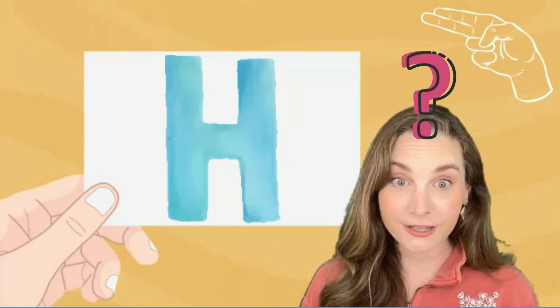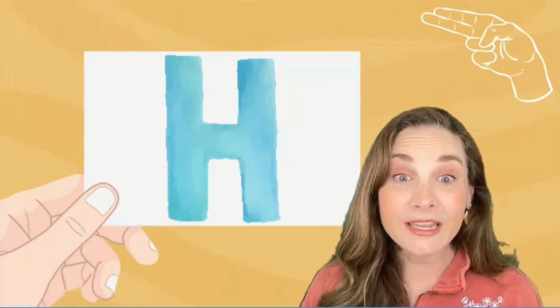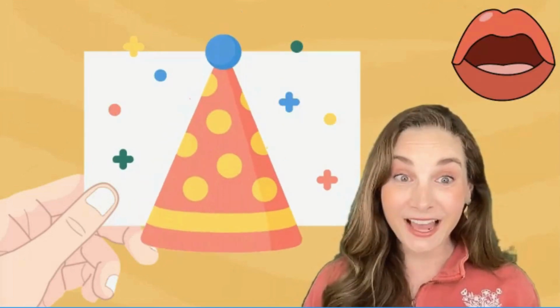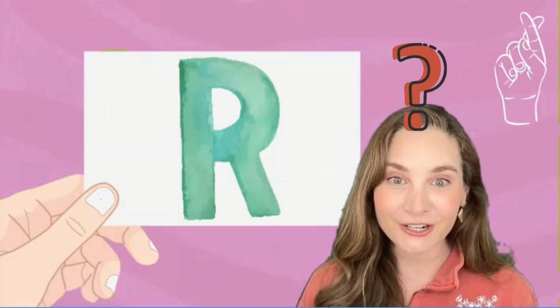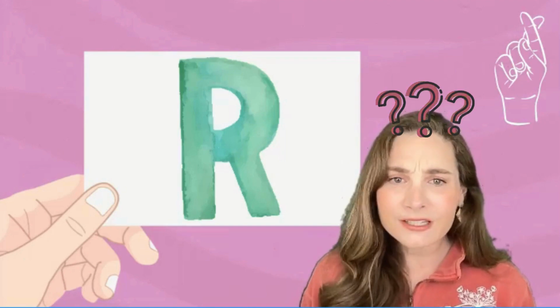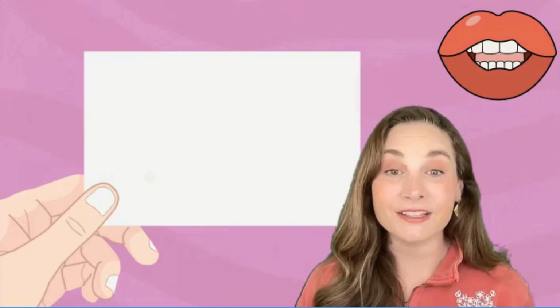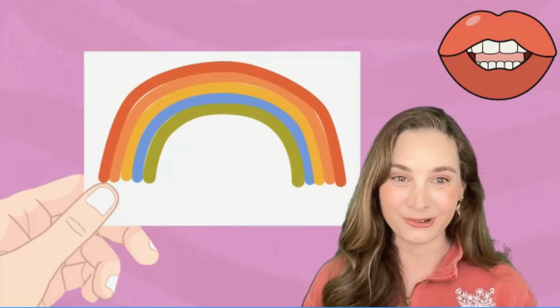This is the letter H. And what does the letter H spell? The letter H spells H, like in the beginning of the word hat. This is the letter R. And what does the letter R spell? The letter R spells R, like in the beginning of the word rainbow.